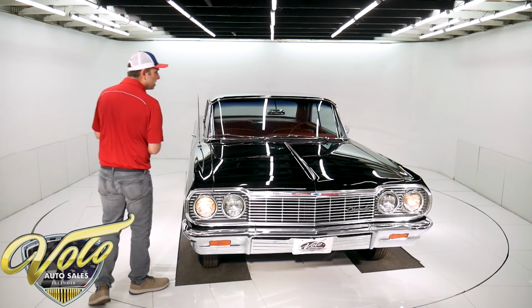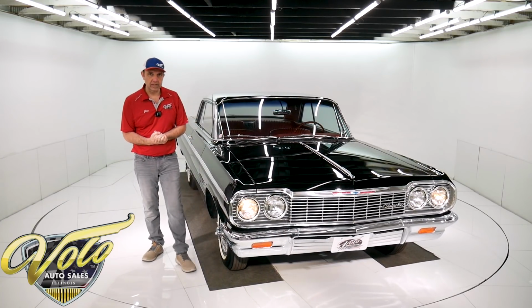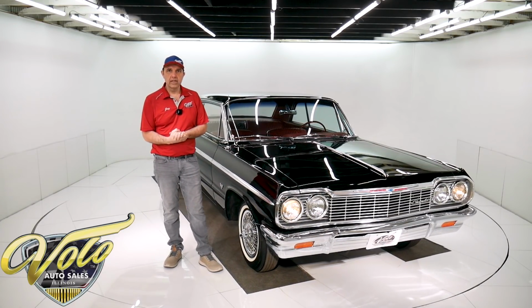Car's been serviced by the second owner. It's ready to drive and enjoy.